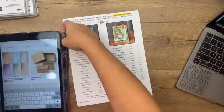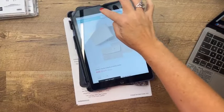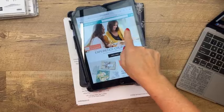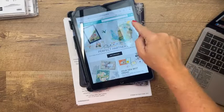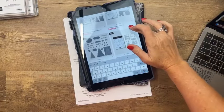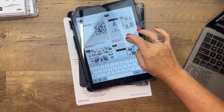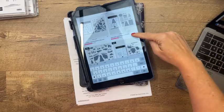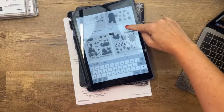And I didn't see where those are on the website. Have you guys seen them? Let's see what it says. Usually right here at the top. Yep, right here. When you scroll through these things, there's the weekly deals also. Right there, Perfect Partners, and you can open them. So if you already have the stamp set, you can just buy the dies. If you don't have the stamp set and now you want it, you're going to save 10% because you can get it as a bundle. All right, and there they all are.